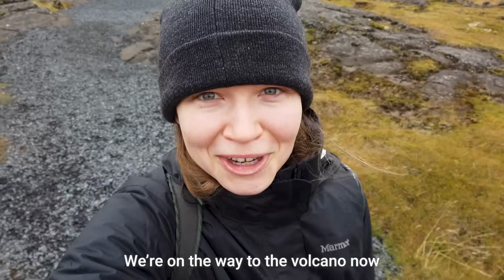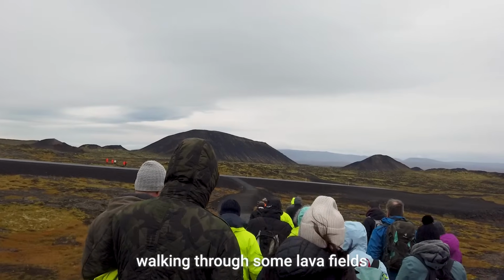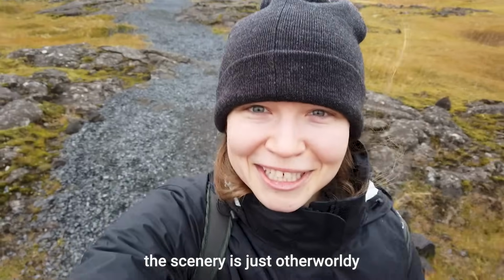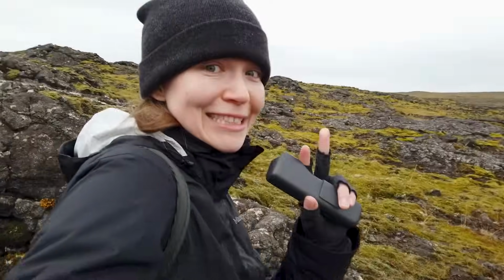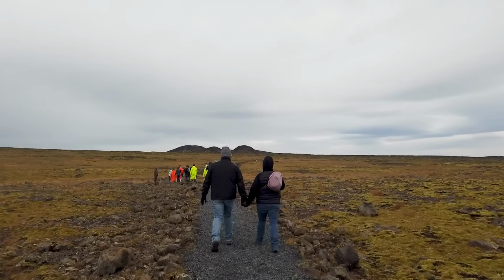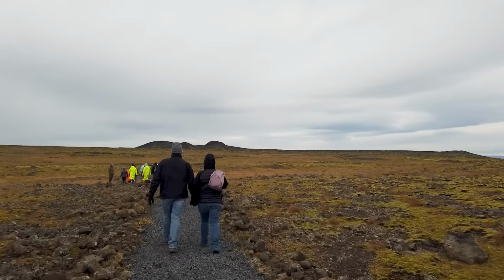We're on the way to the volcano now, and it totally feels like another planet. Walking through some lava fields, and the scenery is just otherworldly. So we're walking towards the three peaks, and the one on the right is the volcano that we're actually going into. And this landscape is just crazy. I know I said that before, but it feels like another planet.